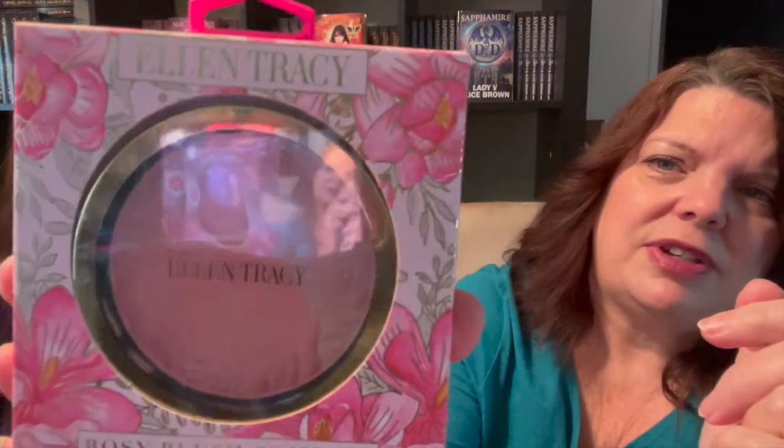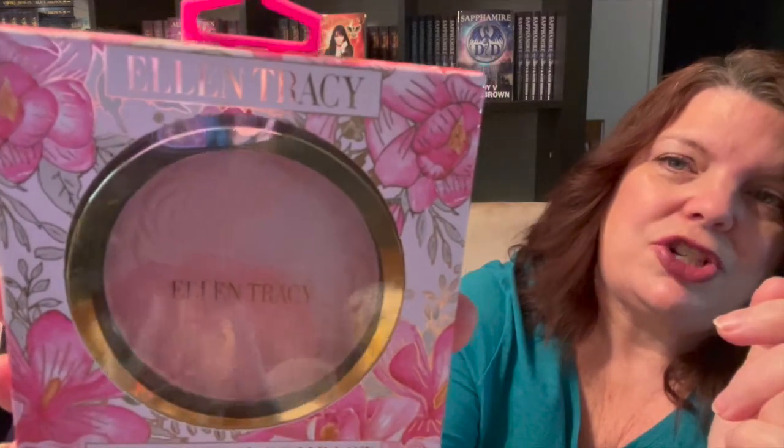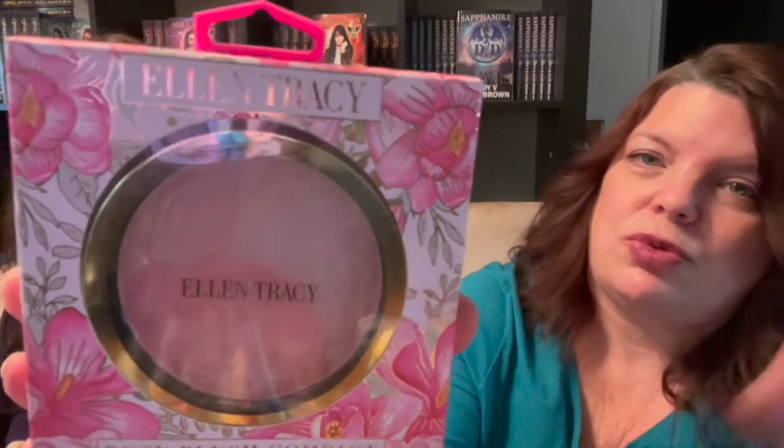We're going to go ahead and try it. So this is Ellen Tracy. If you can see here, I'm going to try to get the glare out of it. It's three different shades, which I like, just to swirl the brush around and get a kind of combination of everything. So the scented one was actually the Laura Mercier.